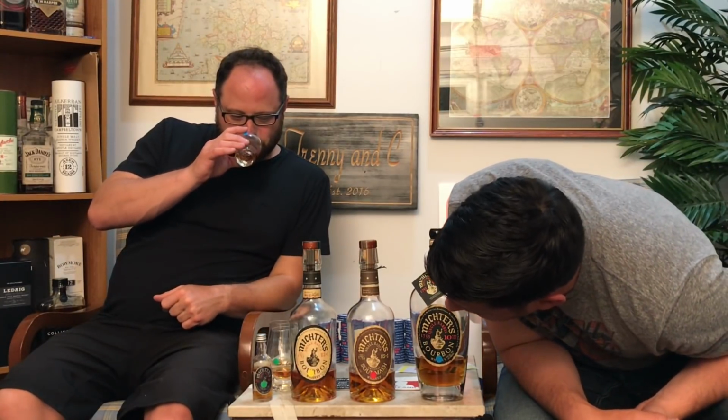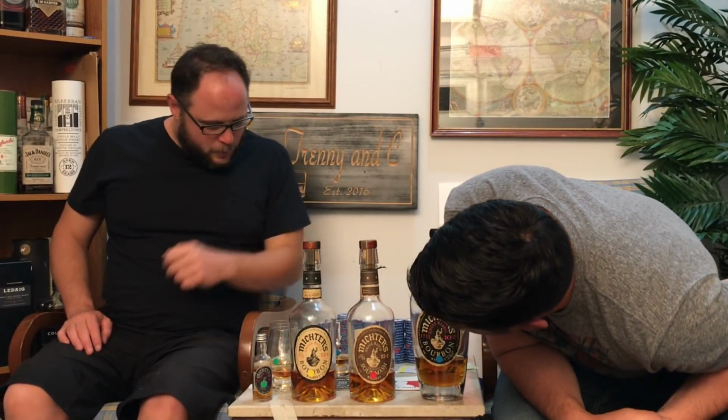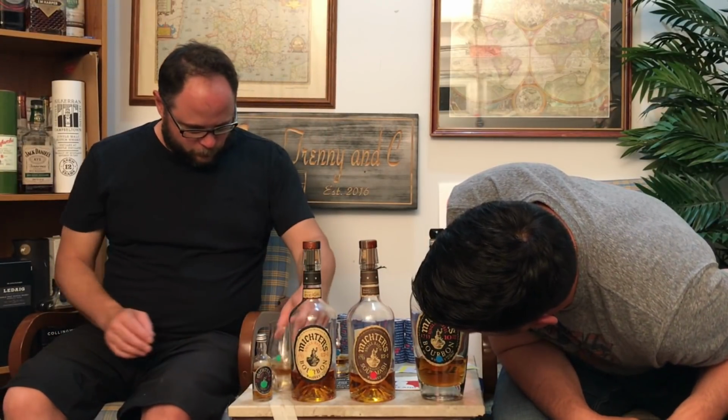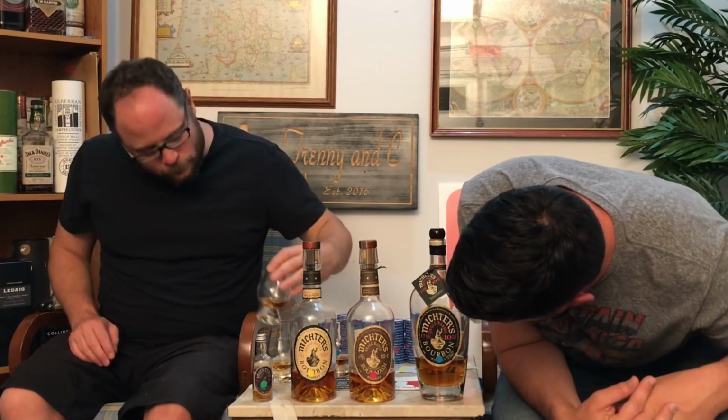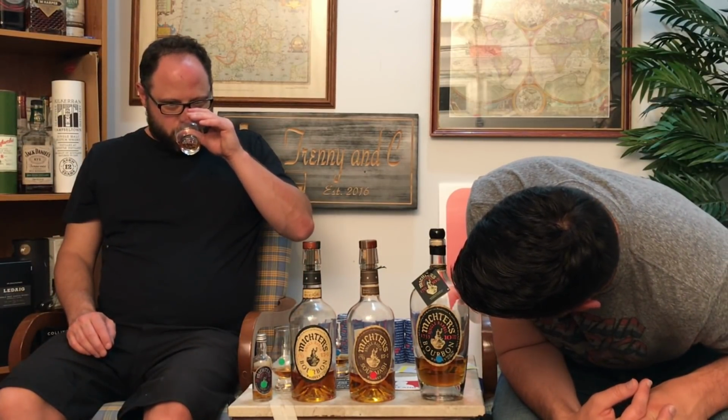What are the percentages on these ones? Let's just go with the American first. American is 41.7. The small batch bourbon is 45.7. The sour mash small batch is 43. And the single barrel 10-year-old is 47.2. So they're all in that 40 plus range, but under 50.